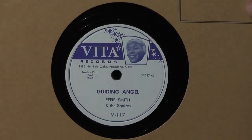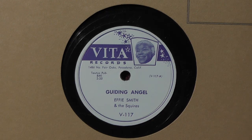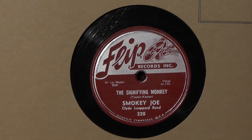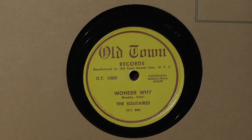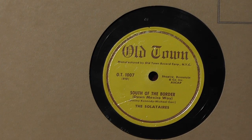Some of you guys may have actually seen that in an email we sent out recently, if you haven't been bidding in a while. Vita Records, Effie Smith and the Squires, Guiding Angel on lot number 7782 for $50. 7786 is on the Flip label, Smokey Joe, The Signifying Monkey, $100 minimum bid. 7787 Old Town label, The Solitaires, Wonder Why, $50 minimum bid. Old Town label, Solitaires, another issue, $50 minimum bid.